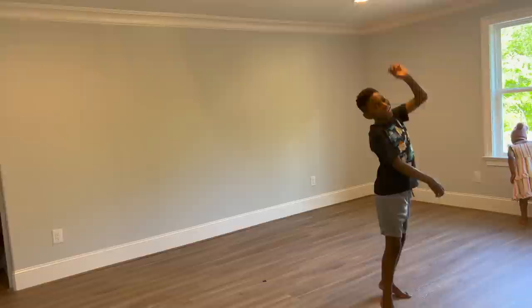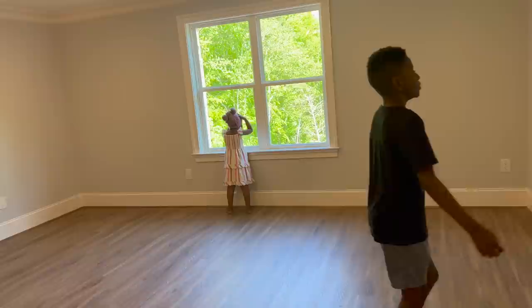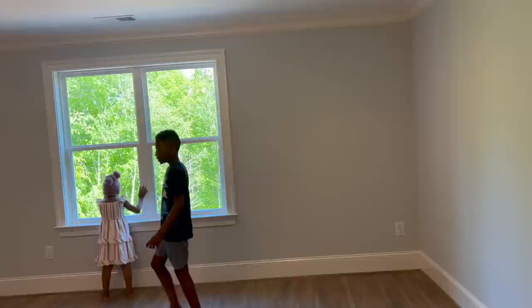So they both get to have a brand new bed because they're going from a twin to a full, because this is just too big to have two twin beds. So we're actually gonna have two full, and we're thinking that we're gonna put them on this side, one on this side and one on that side.